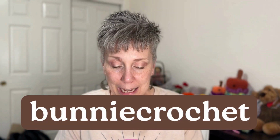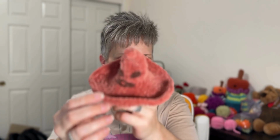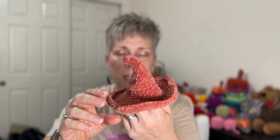So this next crochet pattern I was honestly geeking out about because I'm a big fan of Harry Potter. And this one is a mini sorting hat. Let me turn it this way. It's got a little face on it. So cute. Really, really adorable. I think the tricky part was just increasing, decreasing, but really it wasn't that hard. And figuring out how to put the face on, again, not that hard, just take your time. But I was super excited about this.